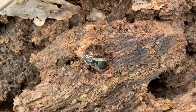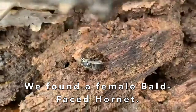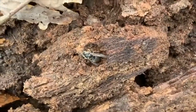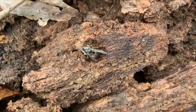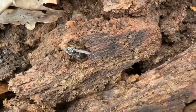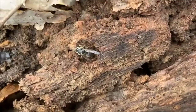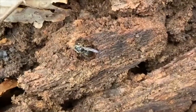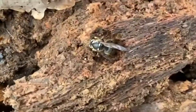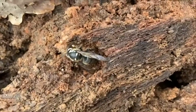Yep, so this is a female bald-faced hornet. Ooh. And so she has been spending the winter underground in this log. So at the end of the summer season, all of her drones and workers in the hive will die. They'll come to the end of their life, and she lives on. So she'll go hibernate for the winter, and then in the spring, come back and start a new colony, building a new hive. That's really cool. I didn't expect to find that right there. So that's a good reason to not tip the log towards yourself, just in case.